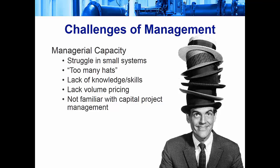When you do that many different things, it's really hard to do them efficiently and to keep up with the best practices in all of those different aspects. So managerial capacity really is a struggle in smaller water systems, and it's a lot of dedicated, very good employees. It's just that there's too much going on to really keep up with it well.